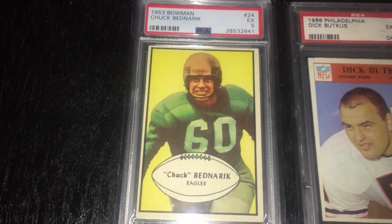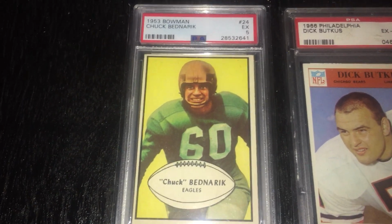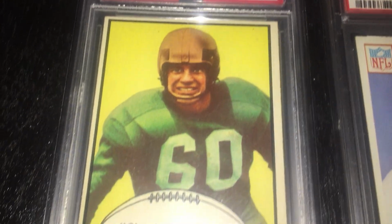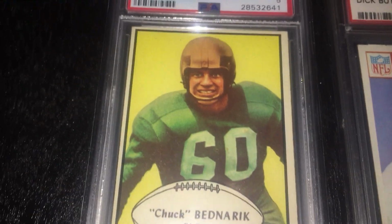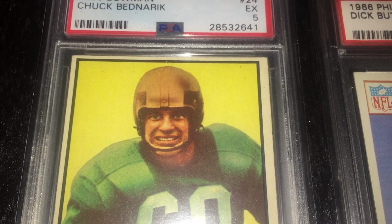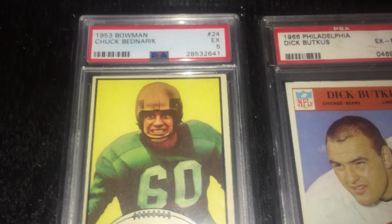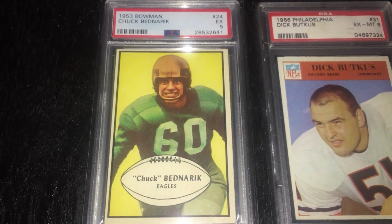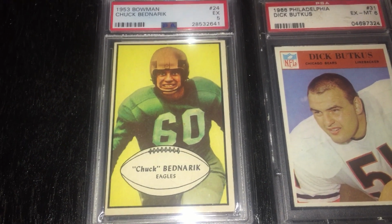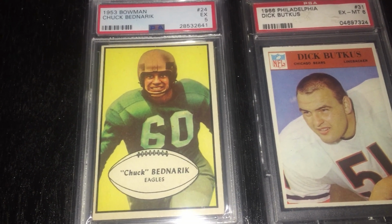First this is a 53 Bowman Chuck Bednarik, and what I really love about this card, before I get into what I like about him, is he looks like he's going off to war. This looks almost like a World War II American uniform when you look at it real quickly. Just the expression on his face. It's kind of an interesting, quirky card. I could have put this with my Artistic Beauty episode, but I already had choices for that one. And again, just because I put this one here doesn't mean it doesn't connect in those ways. I just found this card really interesting. And it's not his rookie. I believe it's his 5th year card, but I really like this card best of him.